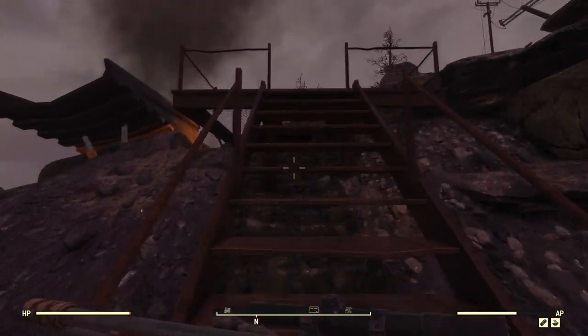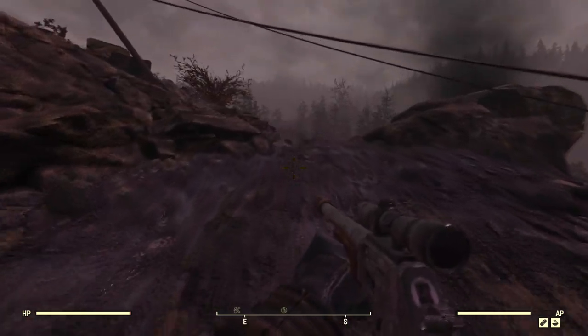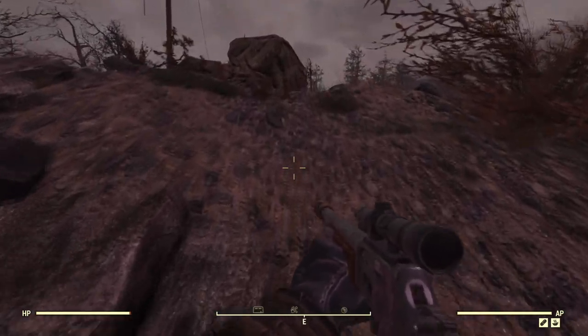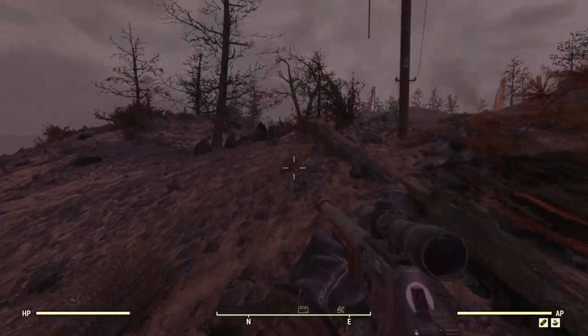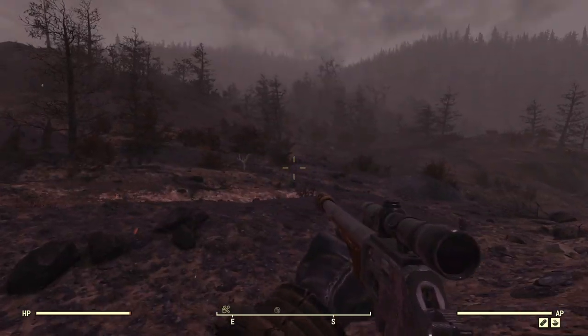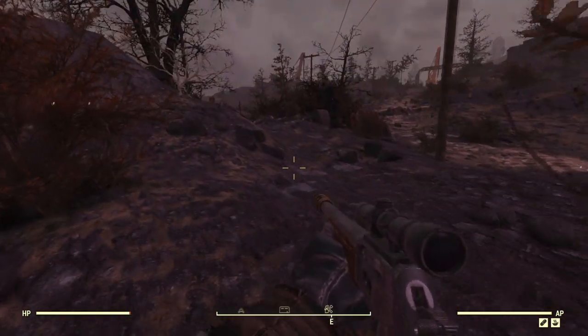I wonder how come nobody ever nukes this part of the world. I've never seen this part of Appalachia nuked. No, there's just no good reason to do it, I guess. I don't know. Never see it. Don't see a lot of players down here either. They've done a really nice job of making it seem like a total wasteland, man.